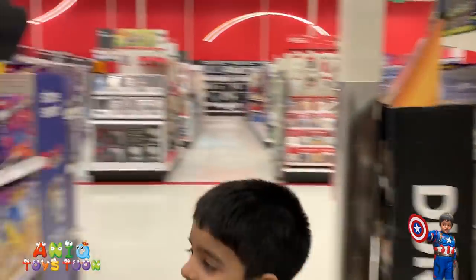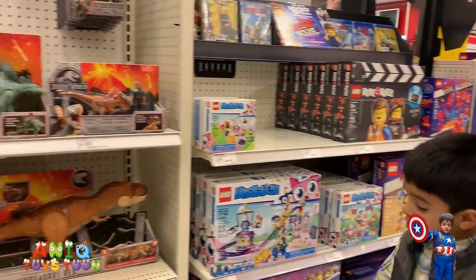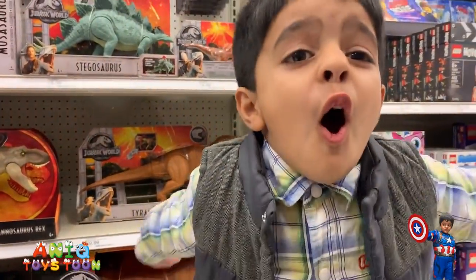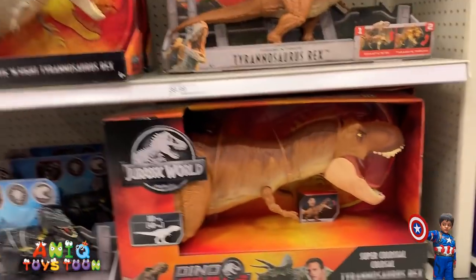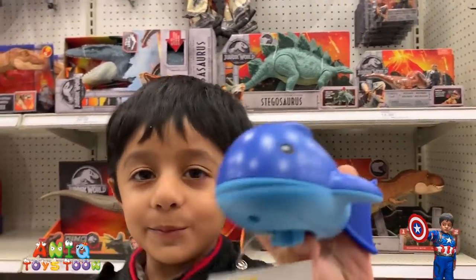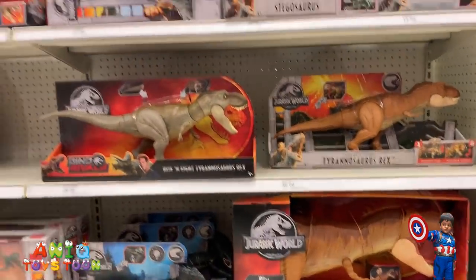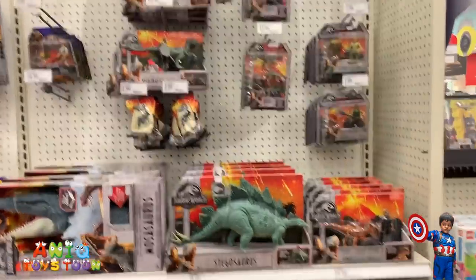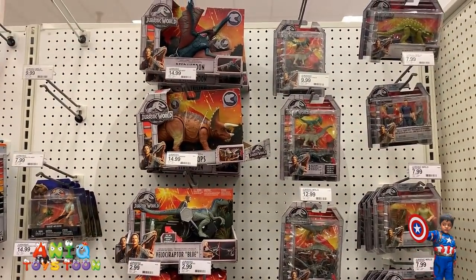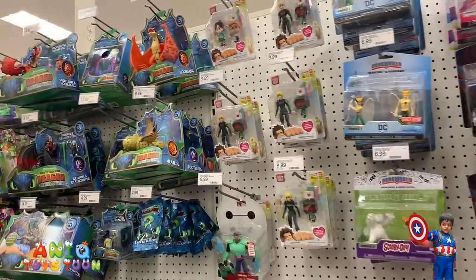Alright, okay. A mini kitty. Unikitty. A dinosaur. Big dinosaurs. That's pretty. Roar! Yum, yum. That's a shark, girl. Yum, yum. And we have... You see how much fun we are having? Monster truck! We have monster truck, yes! We have some really big and cool dinosaurs. Let's go take a look at the other aisle.